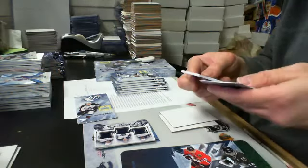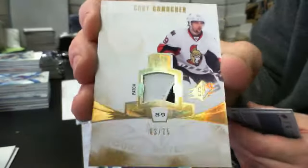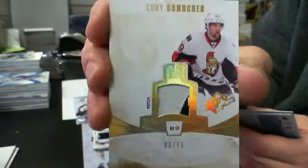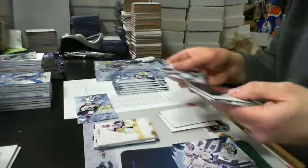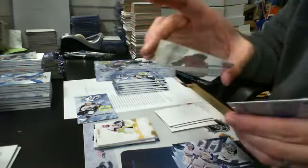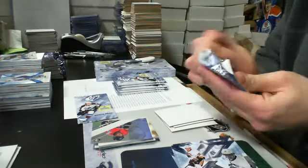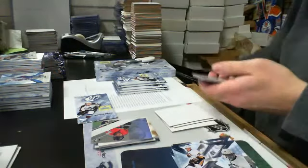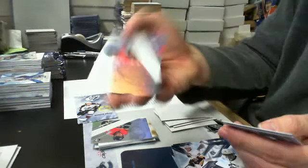We have a rookie materials patch, number 3 of 75, for the Ottawa Senators, Cory Conacher. Then we got a rookie short print, Sean Monahan, the Oiler Killer, for the Flames. Then we got a rookies of Matthew Dumba for the Wild.